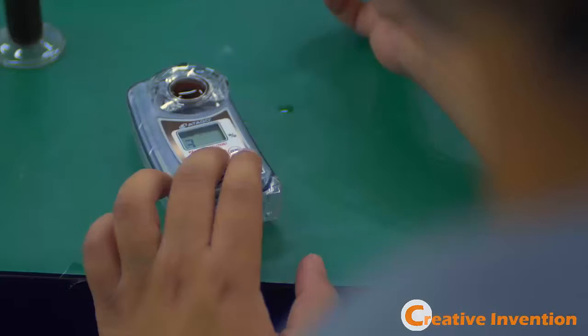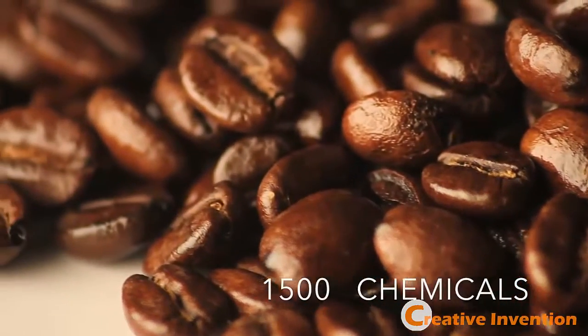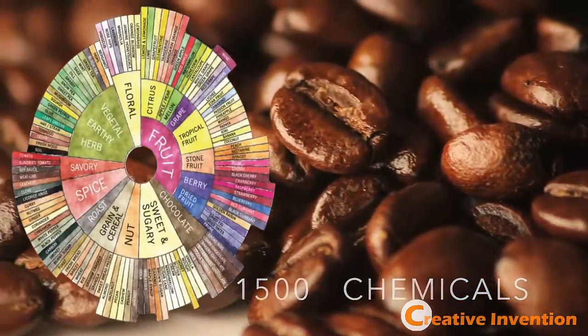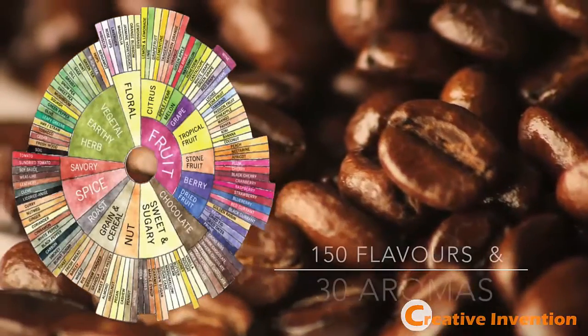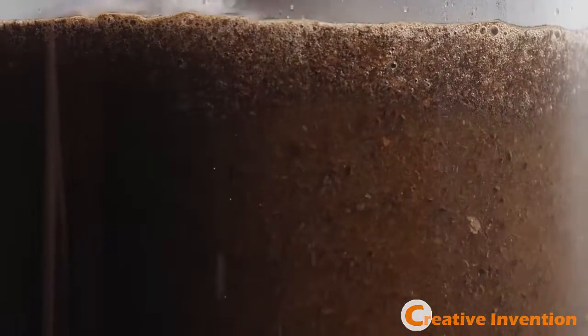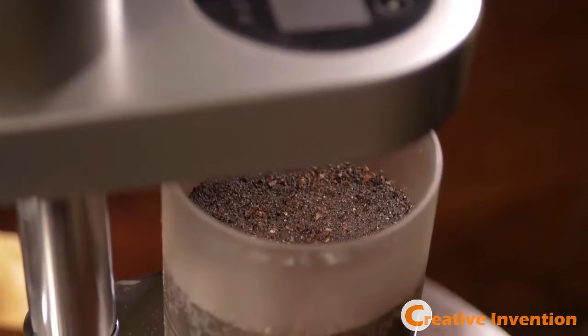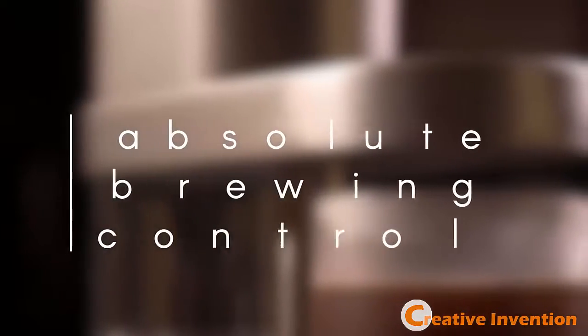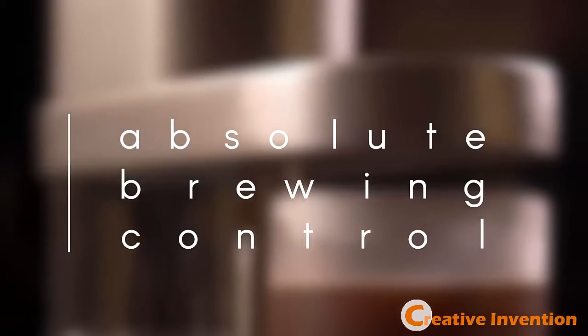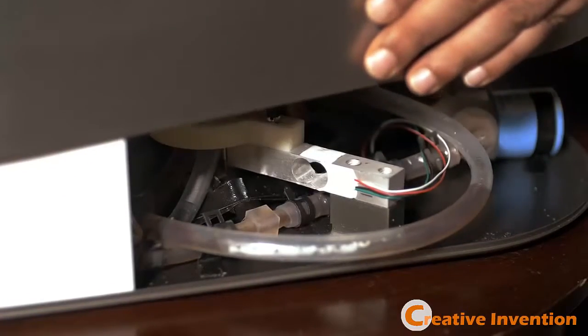Science has shown that coffee is made up of 1,500 chemicals, which translates to 150 possible flavors and 30 aromas. To get the best cup of coffee, brewing parameters need to be controlled precisely, so only the desired flavors are extracted. Current coffee makers simply do not have enough sensors to do this. The Aroma One is equipped with a patent-pending mechanism to automatically provide the best brewing controls. It is the only tool you need to make great coffee at home.